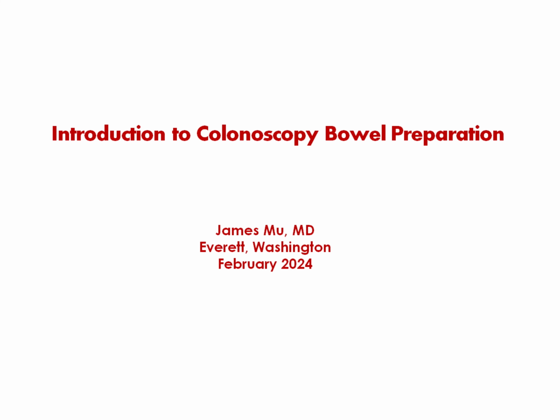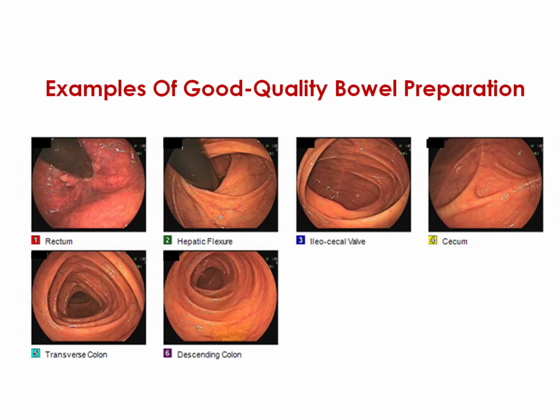The practice guidelines require that we repeat a colonoscopy if the bowel preparation does not permit adequate visualization. A poor bowel preparation will be unpleasant and should be avoided. I will first show you some good and bad prep examples. This patient had excellent bowel prep and as a result had a high-quality colonoscopy exam.